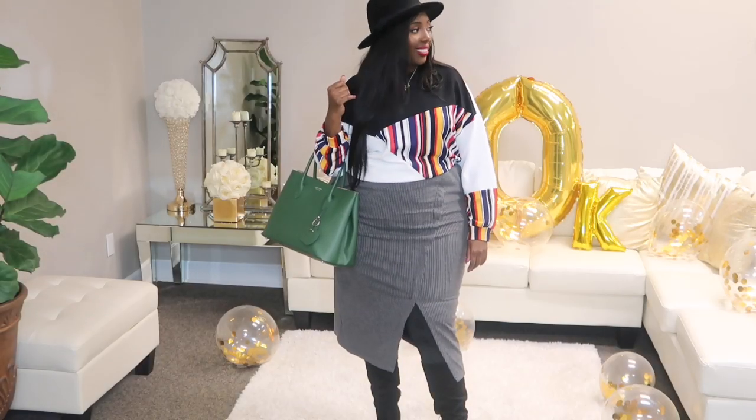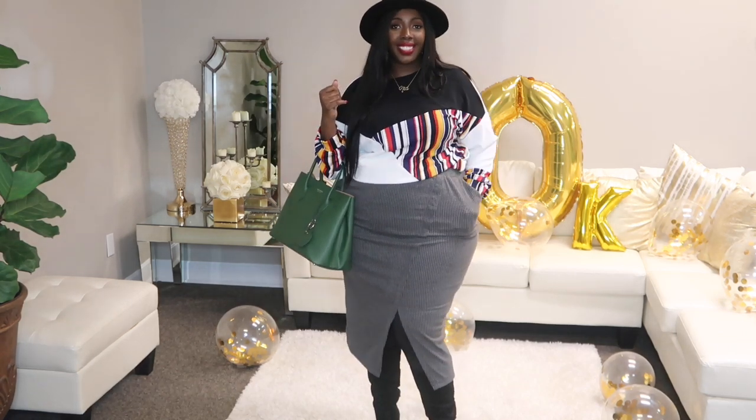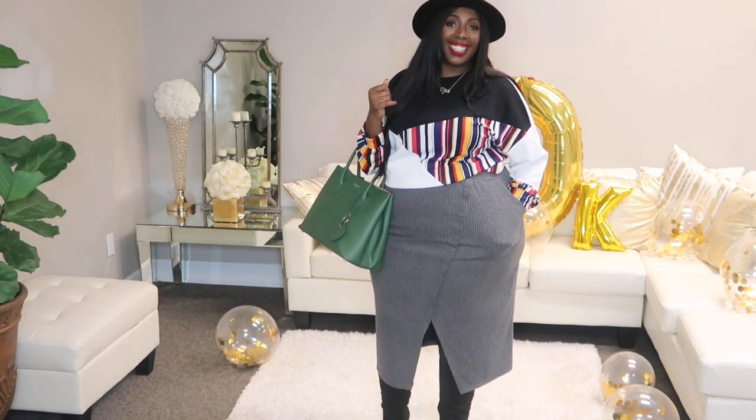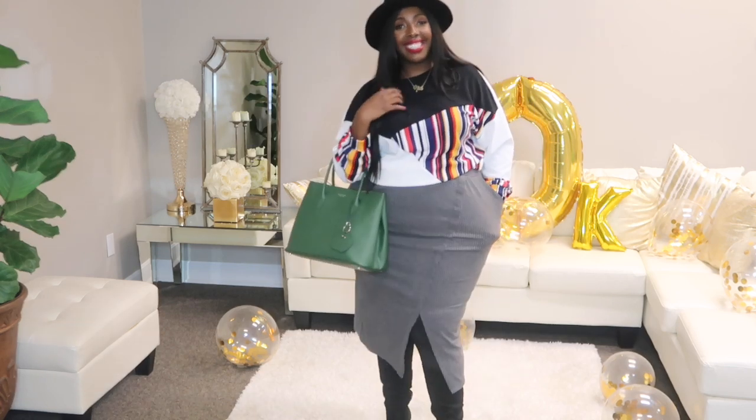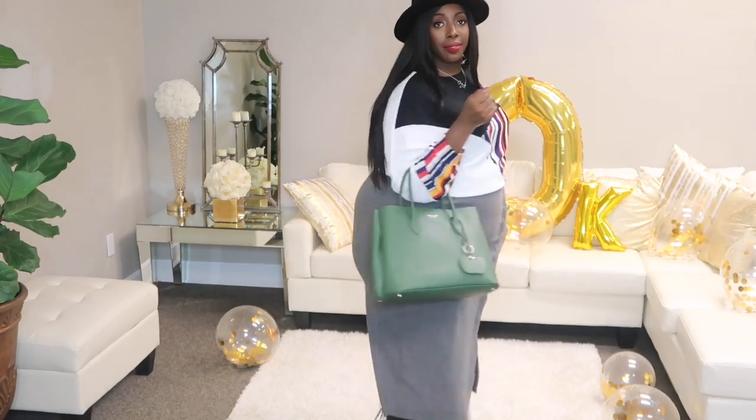So I also paired this top with this cute skirt. It's like a faux wrap little button situation with pockets, and it is ribbed, almost corduroy, and it's gray. It's super duper cute.